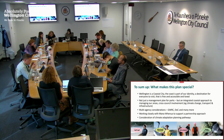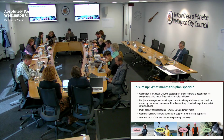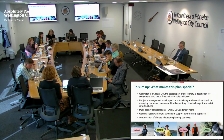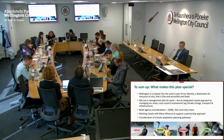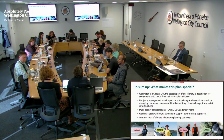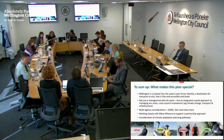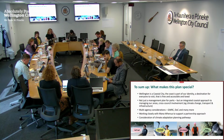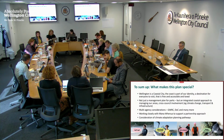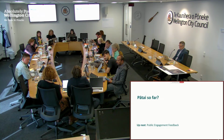So just to sum up before we move to the next section, what makes this plan special is that Wellington is a coastal city, and the coast is part of our identity, a destination for everyone that people love. It's accessible, it's free, it's ours. But this is not just a management plan for parks, it's an integrated coastal approach that we're managing with cross-council involvement, and will include climate change, transport and infrastructure in developing this plan. It's also got multi-agency considerations, which makes it even more complex, with Greater Wellington Regional Council, DOC, fisheries and more. And we're working closely with mana whenua to support a partnership approach. And another thing that makes this plan complex and special is the considerations that we need to do around climate adaptation.